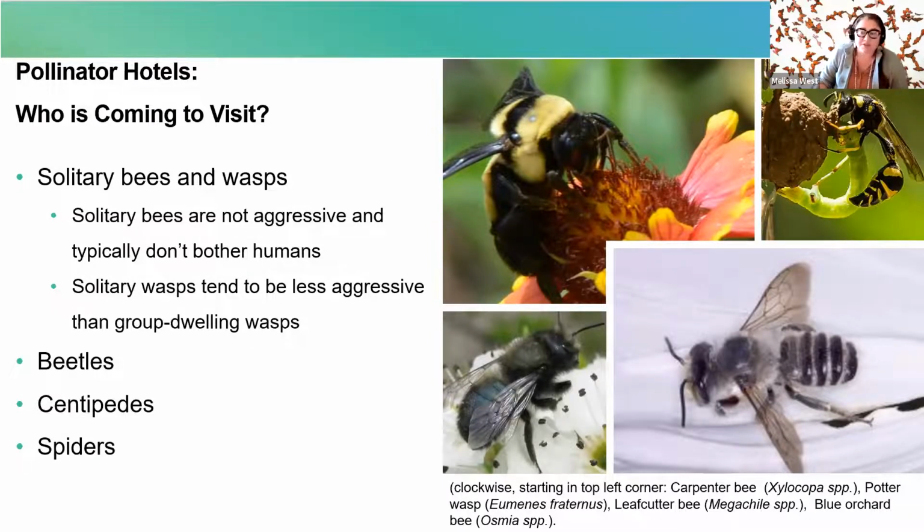These solitary bees are not aggressive and typically don't bother humans. And the same thing with the solitary wasp, they tend to be less aggressive than the wasps that group together.